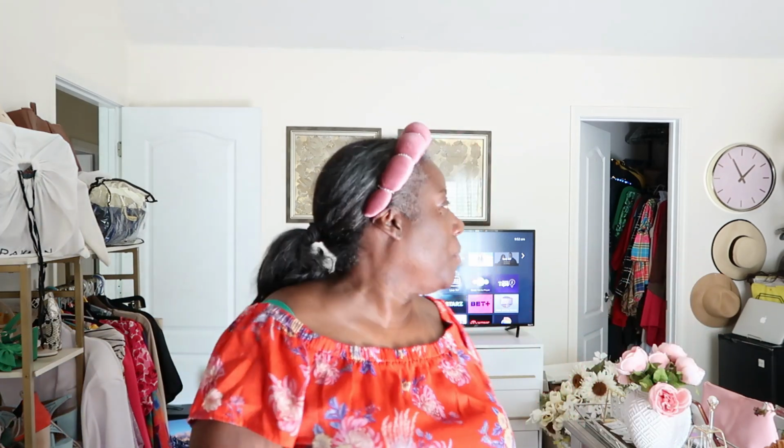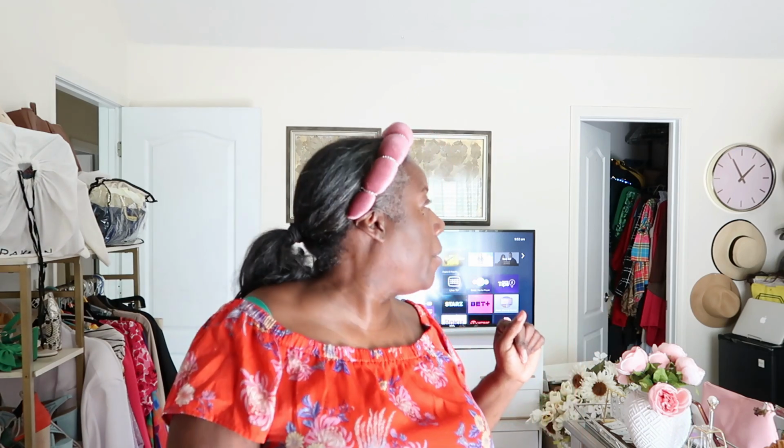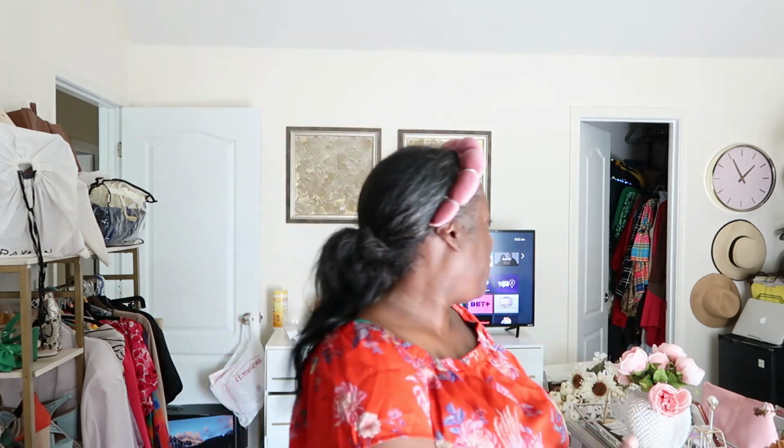We're gonna get her back together, and while we're doing that, we're gonna add some fall touches around here because it's still looking a little bit spring summer. So we're gonna do a little bit of fall maintenance, a fall refresh. That's what we'll call it. It's going to be an office fall refresh.